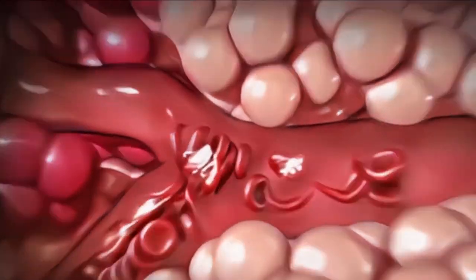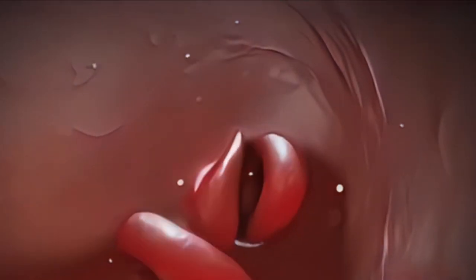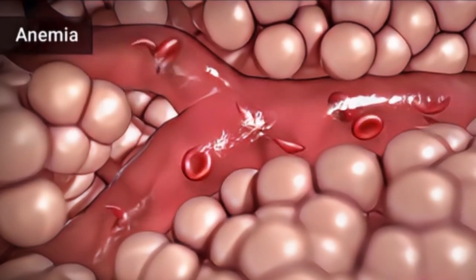And sickle cells don't last as long as normal red blood cells. As a result, your blood has less red blood cells than normal. This condition is called anemia.